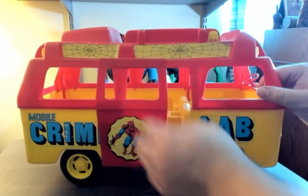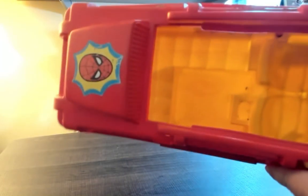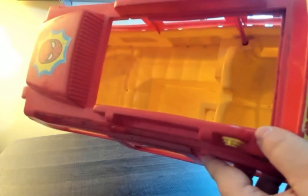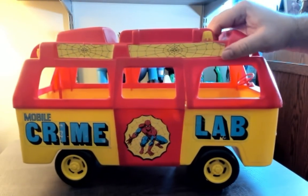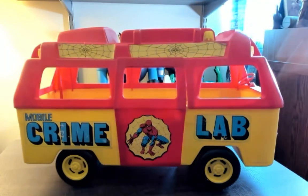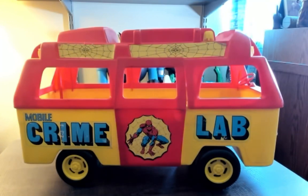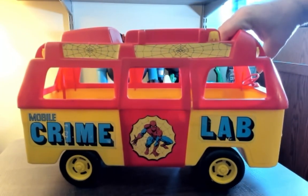You do have the door slide open a little bit, but if we look inside, you have your seating up front, and then you have sort of these couch seating in the back. And these did come with a lot of accessories. I do not have those. I'll probably pick them up, maybe one or two. Now, Imperial also did a Bat helicopter, which is honestly way better than the one that Mego did. They did a Spider-Man helicopter. I don't think Hulk got a helicopter, nor should Hulk ever have a helicopter.